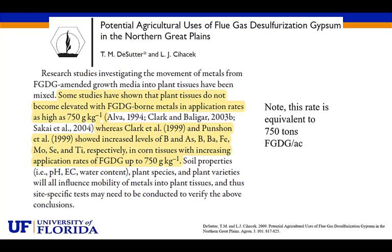Looking at another study, looking at FGD gypsum in the northern Great Plains. This study is interesting because the application rates that they used are equivalent to 750 tons of FGD gypsum per acre. I don't know anyone who would ever apply that much gypsum to a field. Usually we're talking about a ton, half a ton, somewhere in that range of gypsum per acre. So this is well above normal application rates.